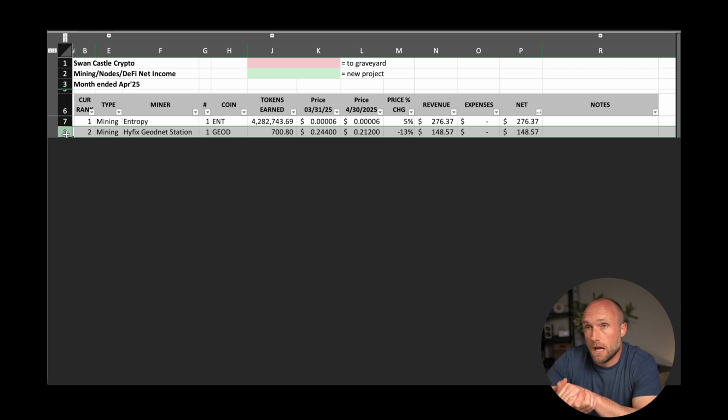This is essentially an antenna and receiver you mount on your roof, and it helps to increase the accuracy of GPS satellite locations down to millimeters. So it's a really interesting project. They're starting to bring some real world revenue into the project. It's one of the big winners in the DePIN sector that we've seen over the last couple of years. So the Geo token was down just 13% for the month, which isn't too bad.